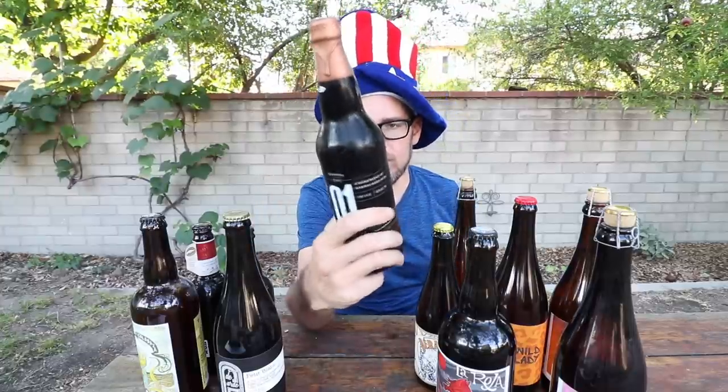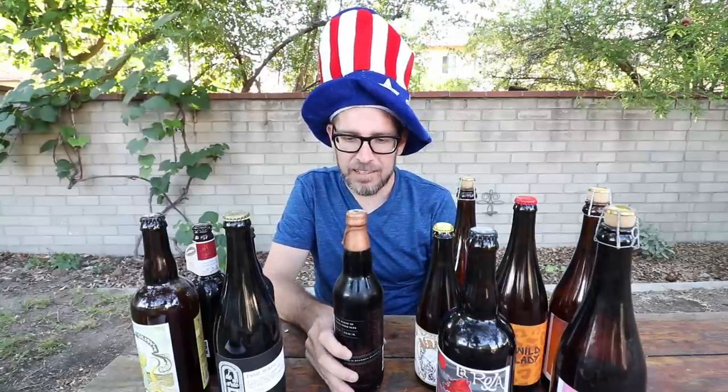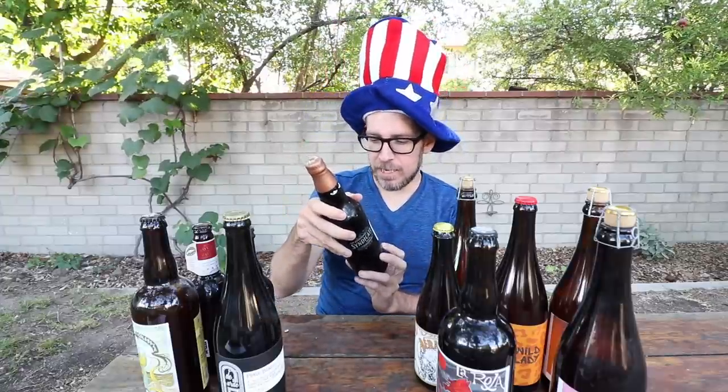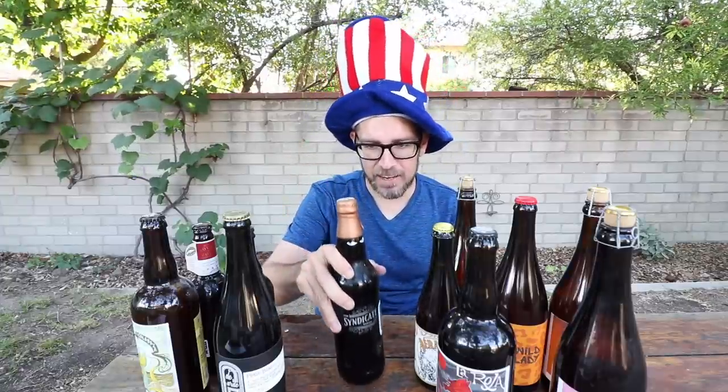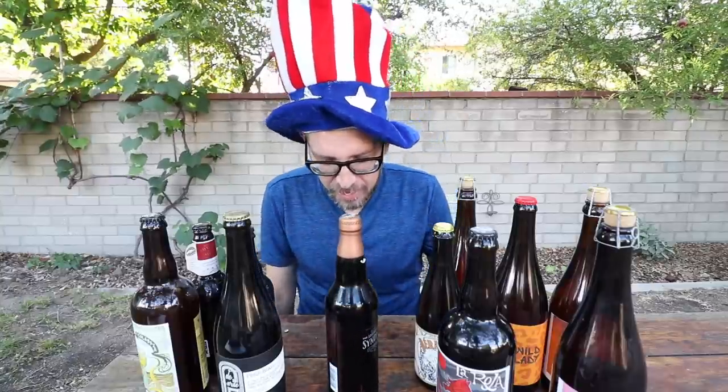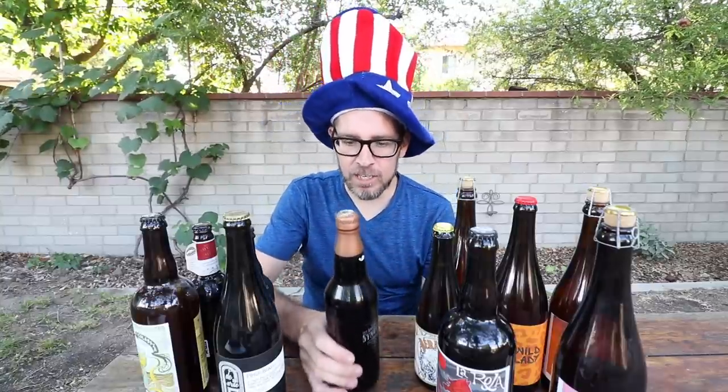It's the only one I actually have cold, because I was worried that leaving it out it would keep getting maltier and oxidized, because this was made in 2013. So it's a very old beer, and I just keep it cold these days. I almost opened it a couple holidays ago, but I didn't. I don't know why. But it's definitely due to be opened. This would be really good on a nice chilly night.